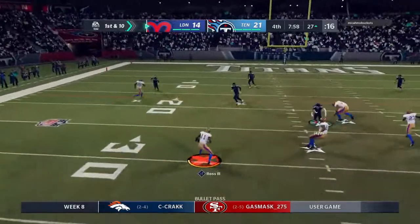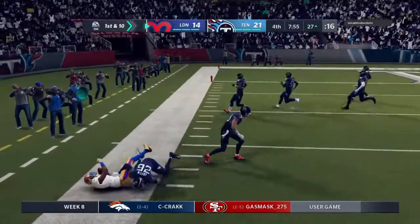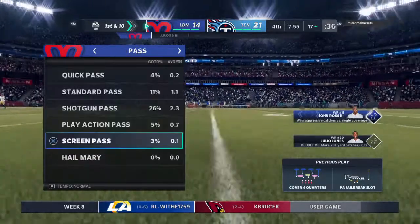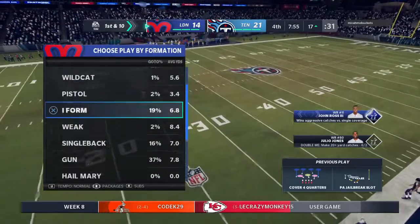To throw is Campbell on 1st down. Open man is Ross, complete. And they'll have it in the red zone before he crosses over out of bounds. Another catch for him there. This one good for 11. 1st down. I like the design that we're seeing right there.